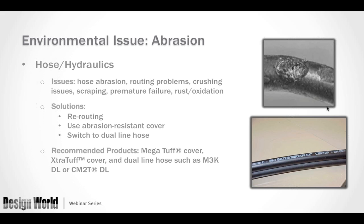Hose abrasion can be caused by routing problems, crushing issues as a piece of equipment moves, or you get articulation that causes rubbing or chopping of the hoses. If they're not routed properly, you can abrade that cover. You'll also start to see some rust and oxidization that will occur when you abrade the cover and the cover is no longer there to protect the reinforcement. At which point, once you've seen red rust, you've got a compromised situation as well, and the hose needs to be replaced.